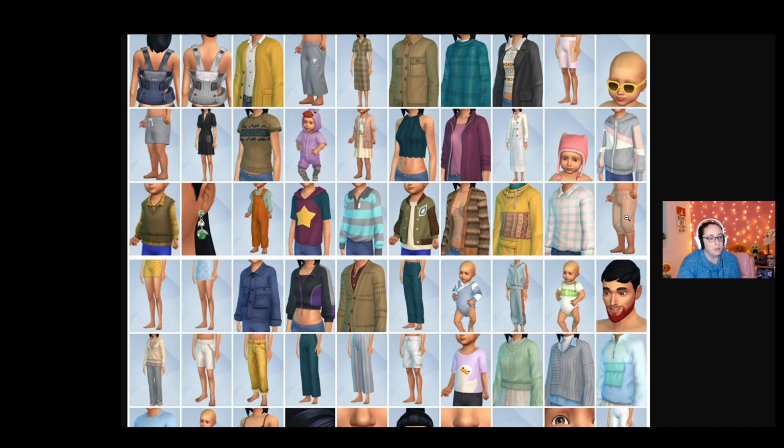Little capri pants, I guess you'd call them. This is the same quilted, but in shorts and in a skirt, which is kind of cool. A little jacket, another windbreaker jacket that's not going to keep your belly warm, but it's cool. This is like a grandpa thing. You can see grandpa wearing this or this or this. So cute.